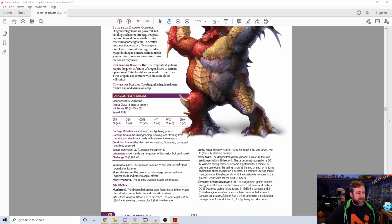It can stare, choose a creature within 30 feet that it stares at. They make a wisdom saving throw, become frightened for a minute. They can repeat the saving throw at the end of each of their turns. And then if they succeed, they're immune for 24 hours. And then it has elemental breath, recharging on a 5/6.